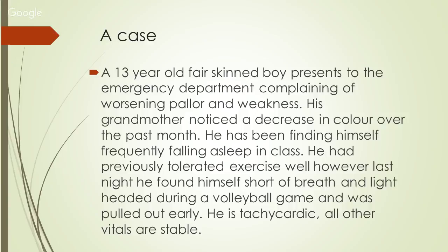He's been finding himself frequently falling asleep in class. He had previously tolerated exercise well, however, last night he found himself short of breath and lightheaded during a volleyball game. He was pulled out early and shows up in emerge. He's tachycardic, but all of his other vitals are stable. So what are some things you want to ask him? You're seeing him in emerge.